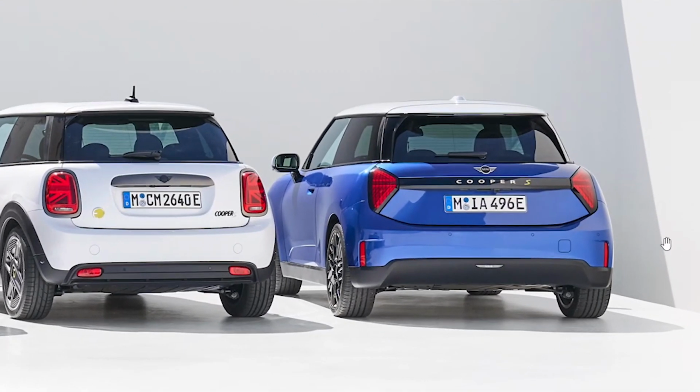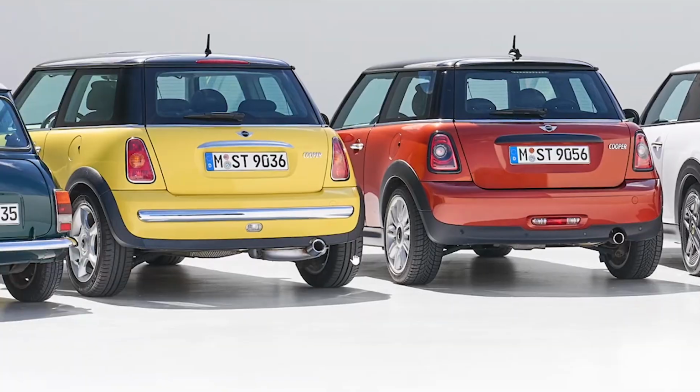I love the previous generation Mini with essentially the Union Jack in the tail lights. Look, they kind of got it there. But at the same time, if they kept those tail lights, the design differences between the two cars would be so small. So let's look down the line at how the tail lights started.